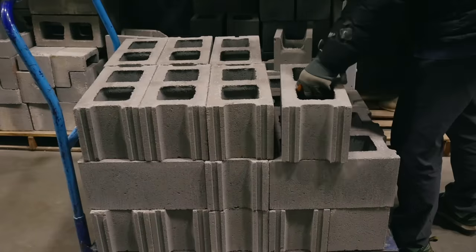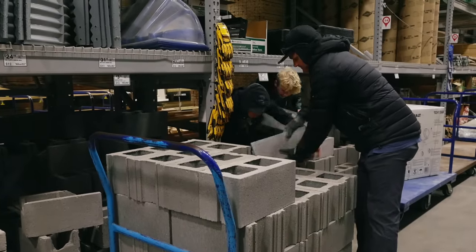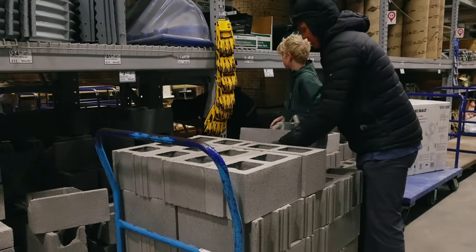We got 40 cinder blocks down here. We only need 32 is what we figured out, but cinder blocks break really easily, and we've got to get these home and get them into place. So we're adding a couple extra just in case anything happens. And these will be used as the base of our seed starting tables.